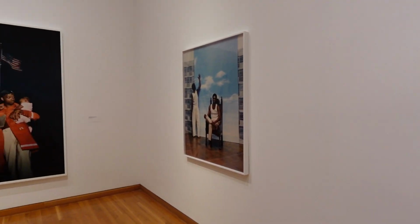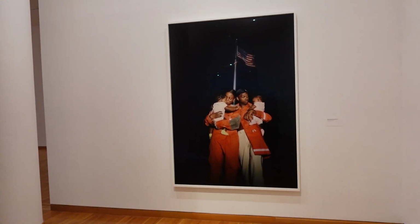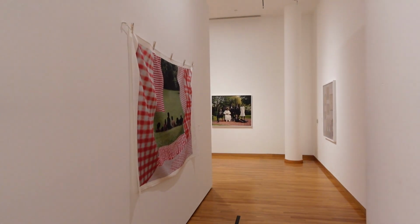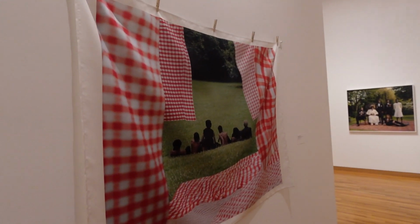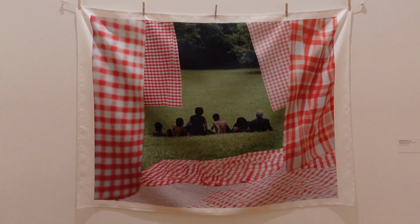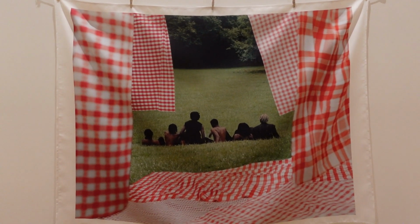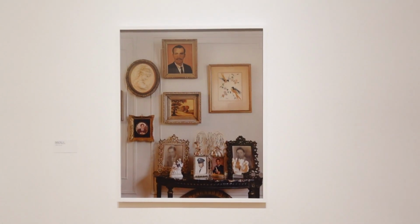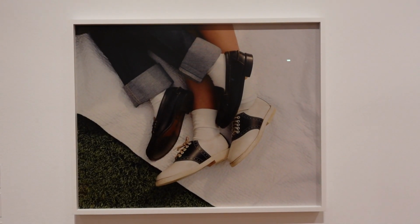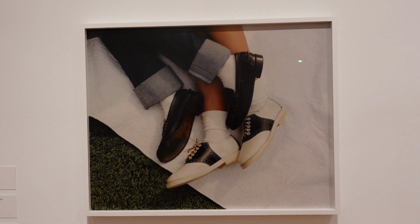I mean, every single room, every corner you turn, you're getting a new feeling, and you're getting a wow, or you're getting a familiar, oh, I remember my mom or my grandmother having this thing by their bedside. And I think the way that he installed the work also speaks to the subjects of the work and southern landscapes and family lineage and things like that.